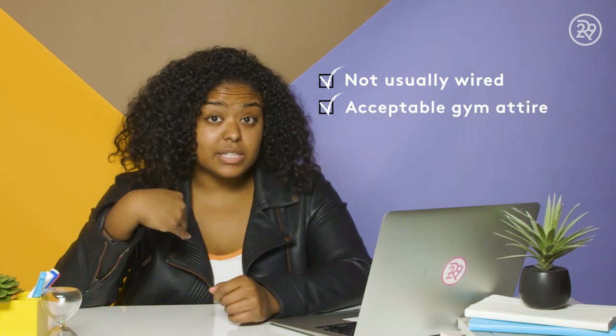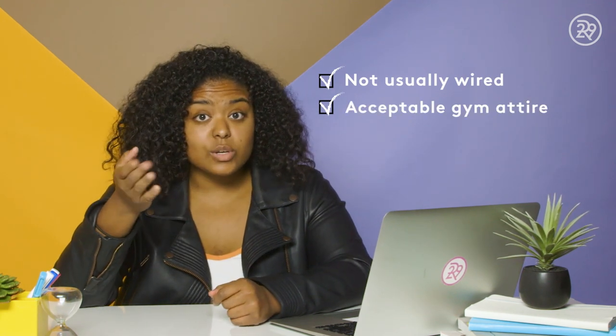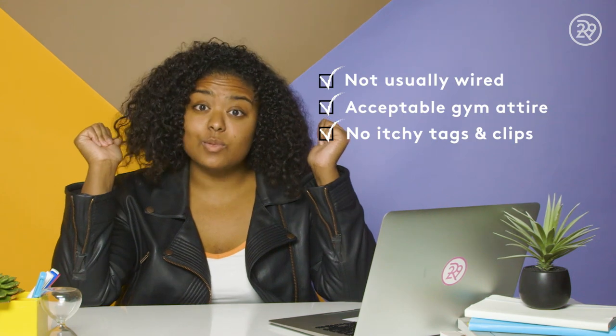Typically, these aren't wired and are acceptable as a top piece of clothing when you're working out. Also, there are no clips and tags in the back making you itchy. Funny story about these little lifesavers. When I was just 8 years old, a sports bra was the first bra I ever wore. And it saved me from being teased as one of the only girls in my class to develop early. They've come a long way.